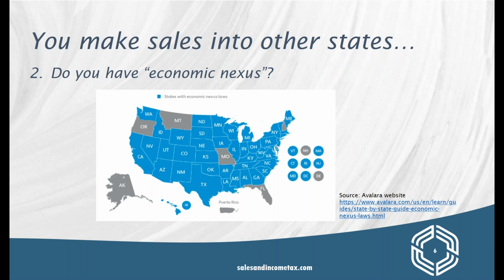So the next step, separate, is if you make sales into other states, you've determined that. Do you have an economic nexus? So maybe you make sales into a state, you don't have a physical presence there. Now you want to look at, do you have an economic nexus there? And what is economic nexus?